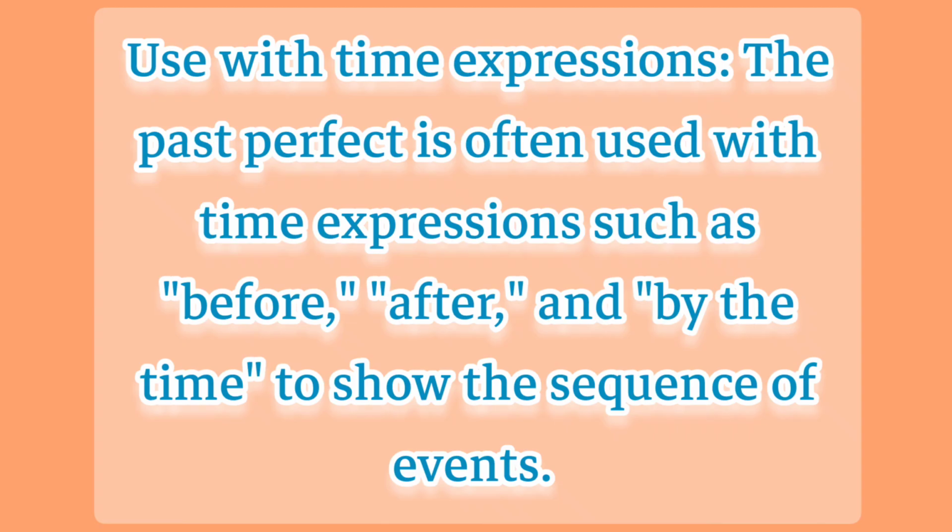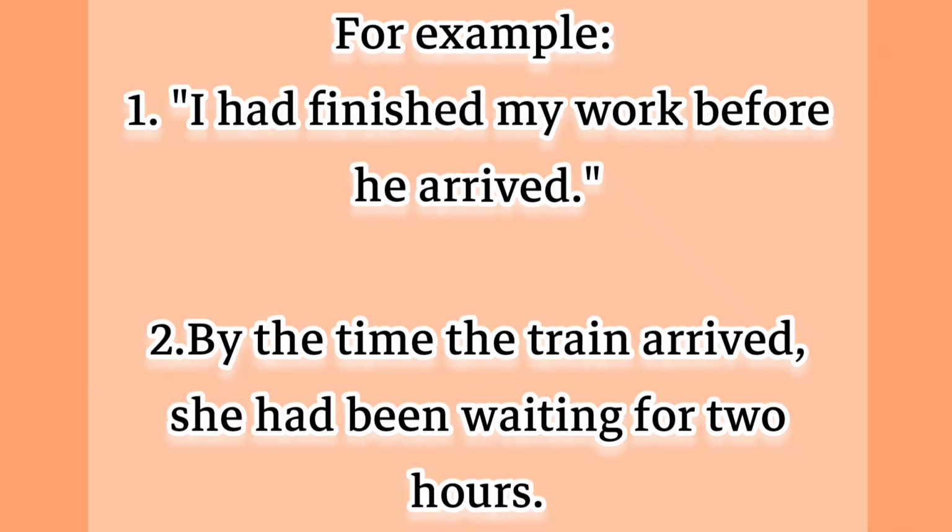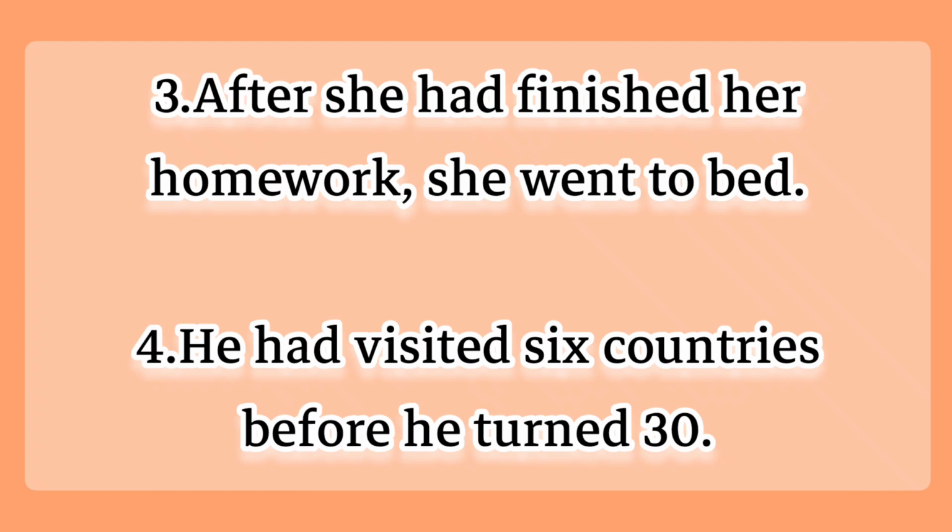Now let us look at another usage of past perfect. The past perfect is often used with time expressions such as before, after, and by the time to show the sequence of events. For example, I had finished my work before he arrived. Okay, let us look at some more examples. By the time the train arrived, she had been waiting for 2 hours. After she had finished her homework, she went to bed.